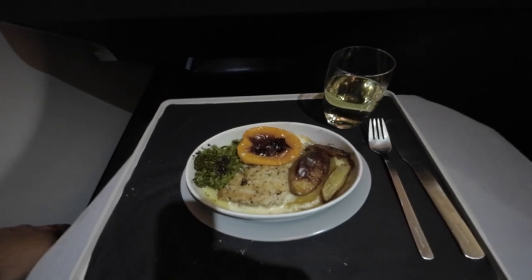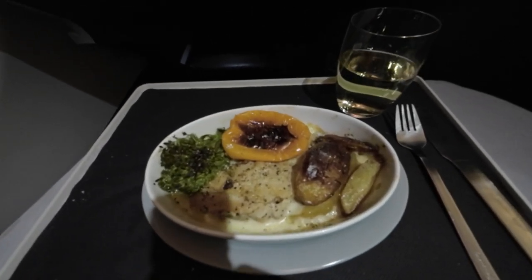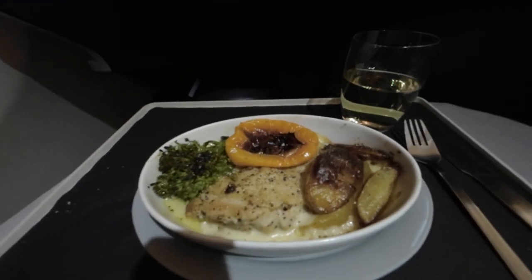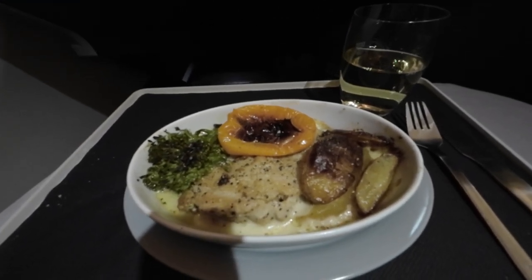For the main course, I chose a broiled chicken with lemon sauce, broccolini, roasted Yukon potatoes and garlic confit, and a glass of white wine.